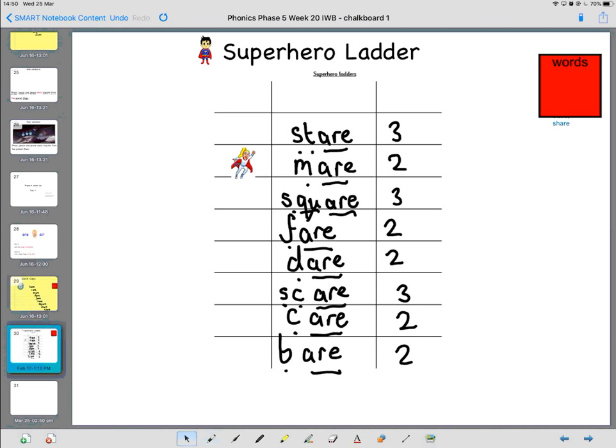That was an amazing piece of work. I've got my superhero at the top. Tomorrow, next time, I might well use my boy superhero.